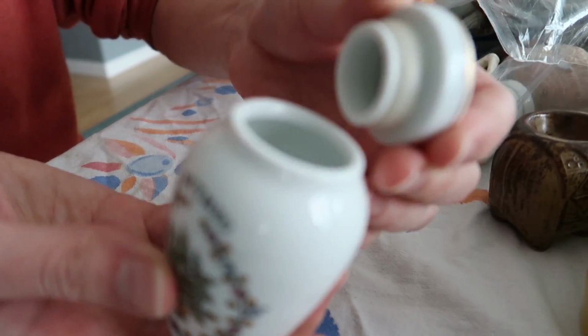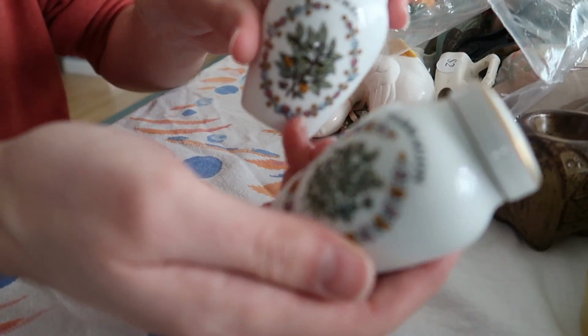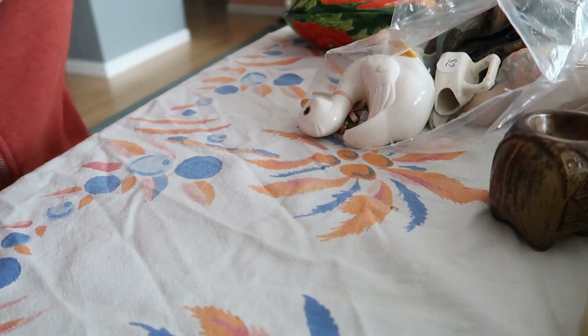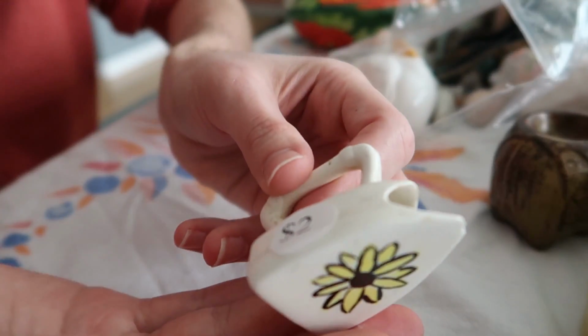It's like a little nutmeg. Oh, how cute. So, and then we got nutmeg and tarragon. Sounds like a Harry Potter thing. Tarragon Alley or something. Diagon. Here's a little miniature iron.